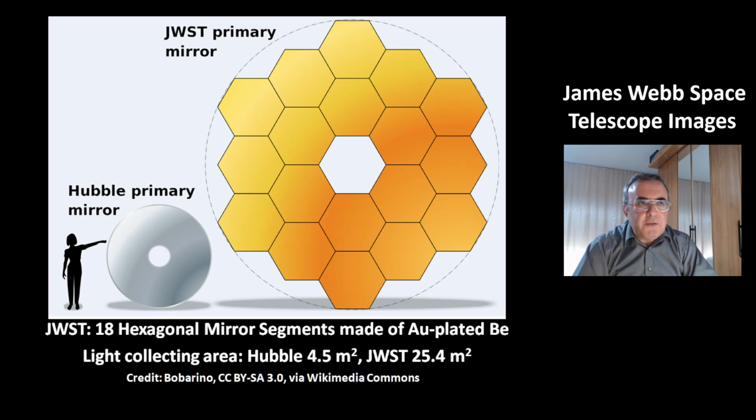This is a comparison of the James Webb Space Telescope with the Hubble telescope. The James Webb Space Telescope has 18 hexagonal mirror segments. They are made of beryllium, which is plated with gold. The light collecting area is 25.4 square meters. For comparison, Hubble's is just 4.5.